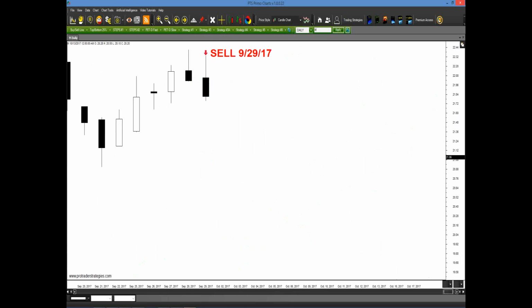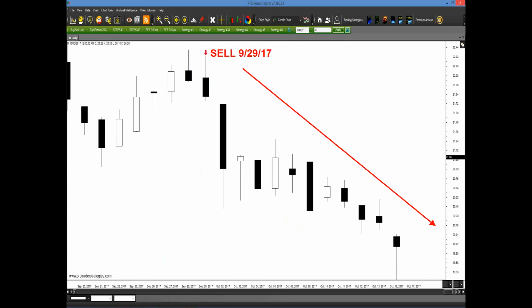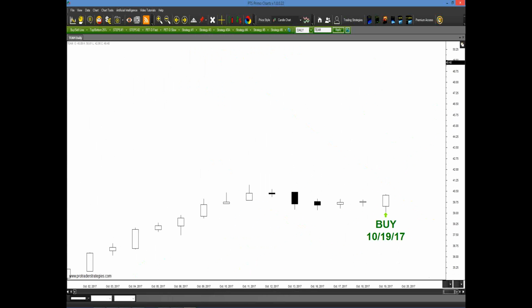Or let's say you were long the position, maybe in your portfolio, you just said, I got a sell signal, I might as well exit right here and I'll get in at a lower price. Either way, it's your decision how you want to take this. And as you can see, look what happened to letter M the next week or two.